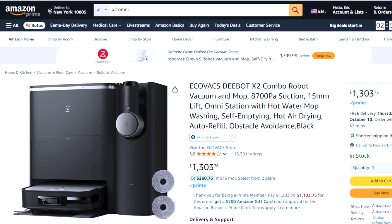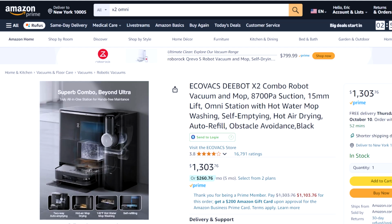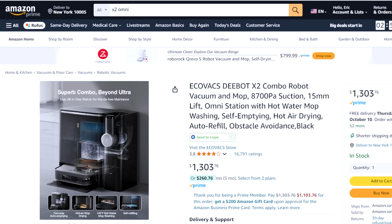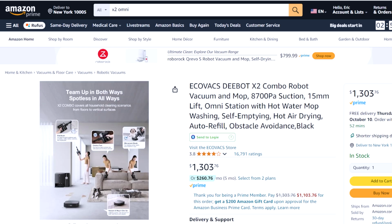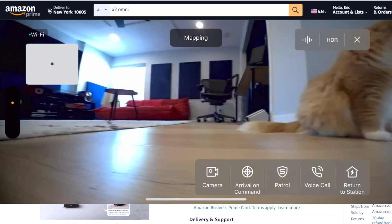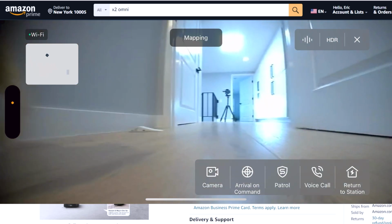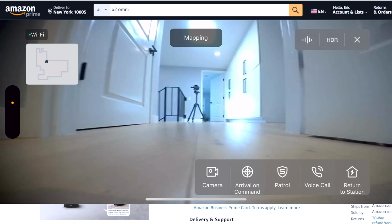Now, all these robots are self-emptying. This has excellent suction. It has very good AI technology. It means it's a very good mopping robot. It dries the mop pads. It has dual rotating mop pads, and it has auto empty, very good navigation, and it has video calling, so you can actually talk with your pets.